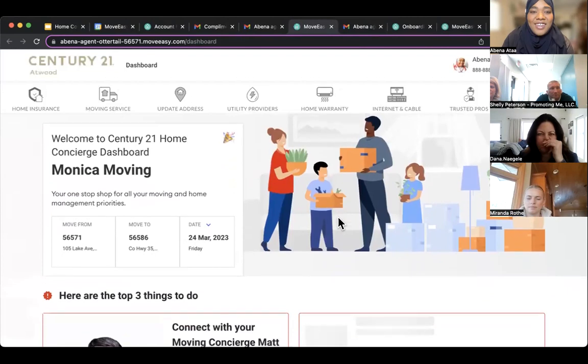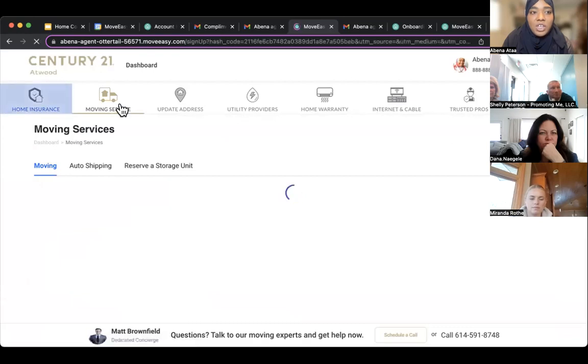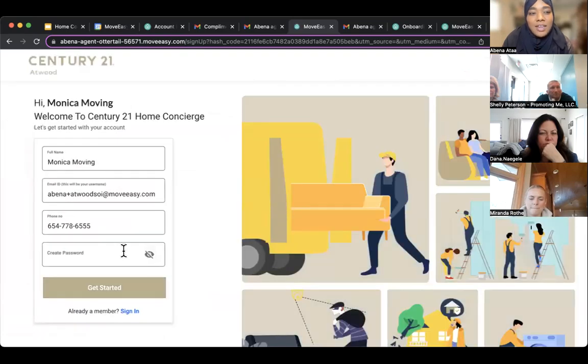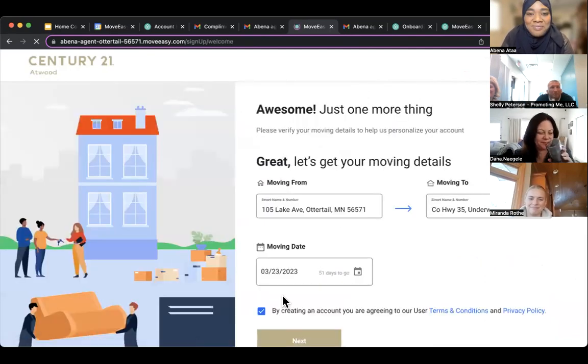There we go. So, yeah, so you can see up here, they have home insurance. I'm sorry, I have probably a ton of pages open up. There. Your computer looks like mine. Yeah. 50 tabs, all the things. Oh, Lord. Okay.